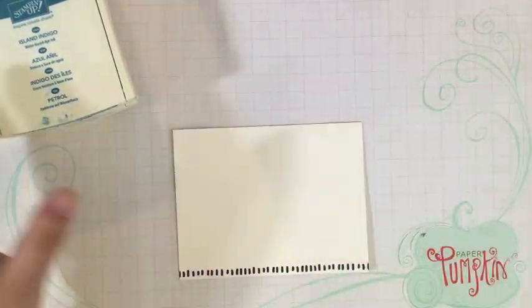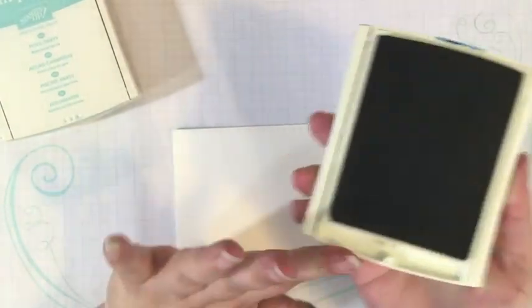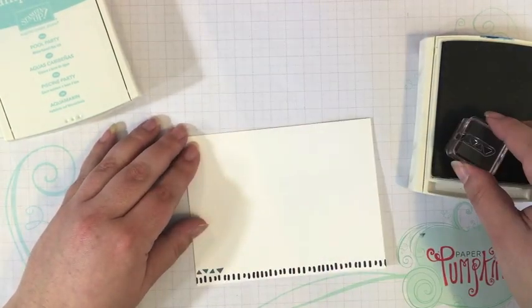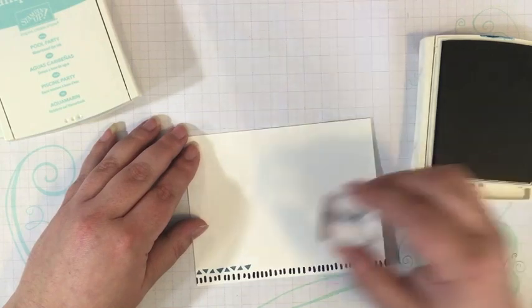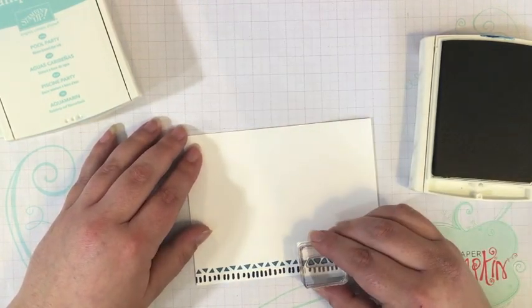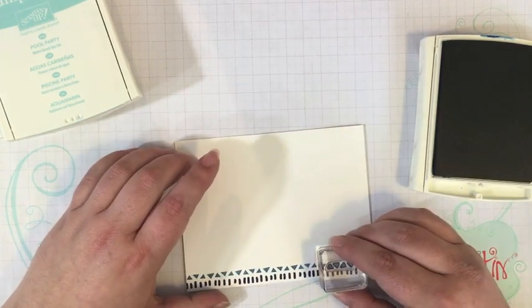And I'm using the lines first in Night of Navy, and I'm just starting right at the bottom of the card. Then I'm doing the triangles, and that one is a little bit shorter, so you have to stamp that one a little bit more. But I'm using Island Indigo ink there.